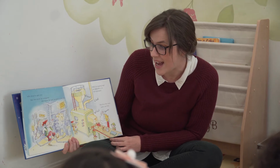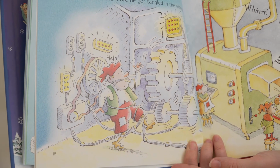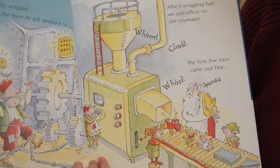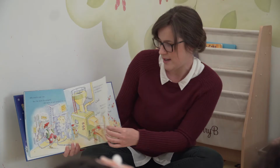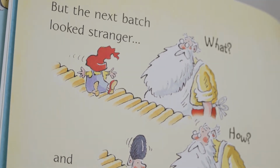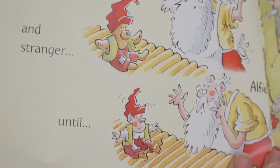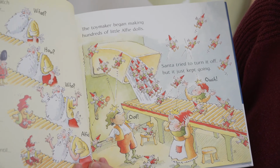Alfie tried to get out, but the more he wriggled, the more he got tangled in the wiring. Alfie's wriggling had an odd effect on the Toymaker. Whir, clank, whiz. The first few toys came out fine, but the next batch looked a little stranger, and stranger, until Alfie. The Toymaker began making hundreds of little Alfie dolls.